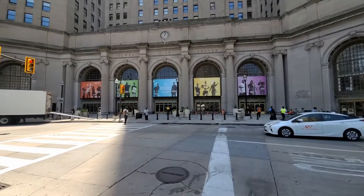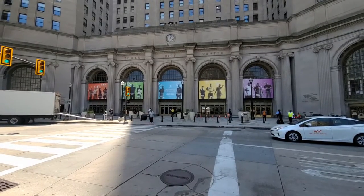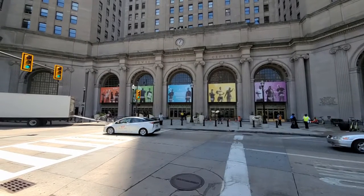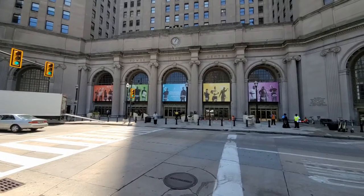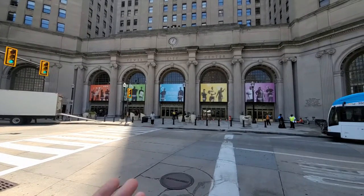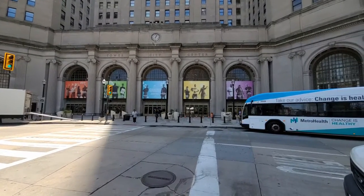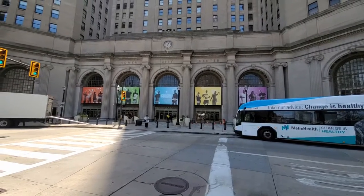The reason I paused here is I had seen these, but I hadn't paused to look at them. I know they're fairly recent, these advertisements that are on the outside of Tower City. It looks like they're promoting the small local businesses, although it does say a great mix of local and national businesses. These advertisements appear to be promoting some of the local businesses that are inside Tower City Center.